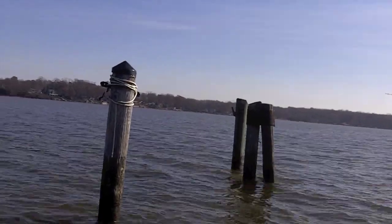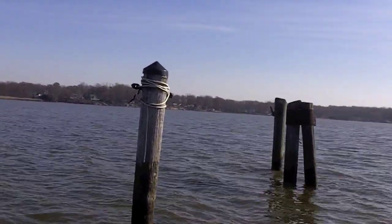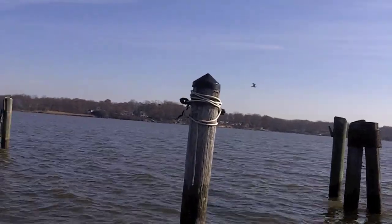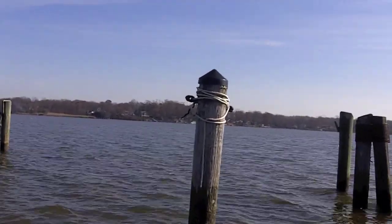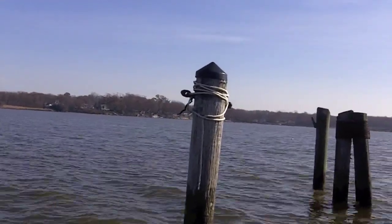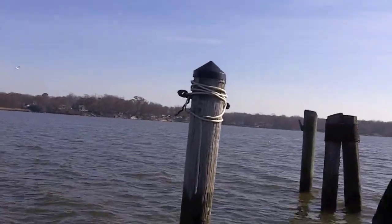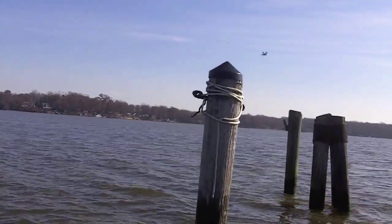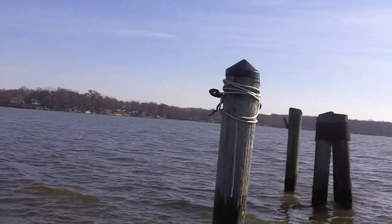Here I am fishing the outside pylons. The wind has picked up. It blew my camera off center. This is a nice 3-pound, 4-ounce fish. Yeah. Oh, yeah. Nice girl.